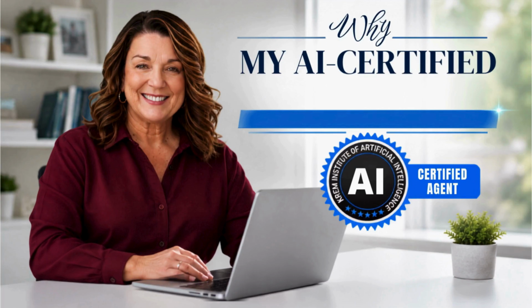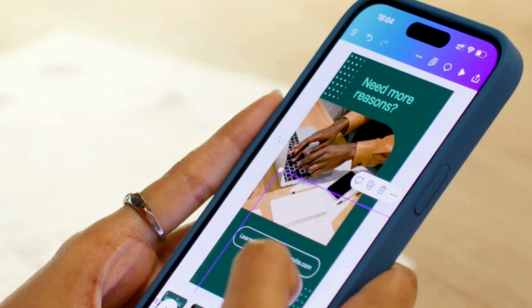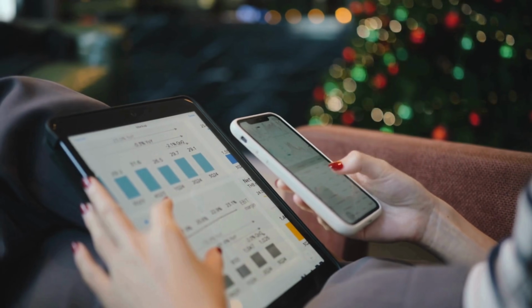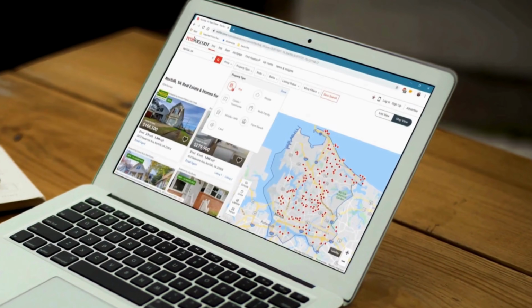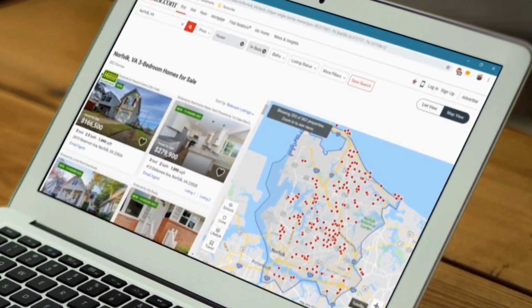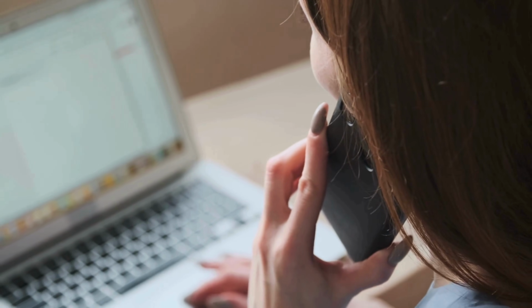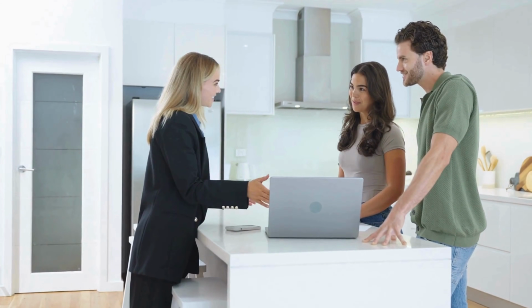Why my AI certified approach gives you an advantage. Now, I know AI is everywhere right now, and honestly, it can sound a little intimidating, but I look at technology as another tool that helps me serve my clients better. I use smart marketing tools to help your home reach the right buyers and give your listing the attention it deserves. But the most important part, you still get my experience, my advice, and someone who answers the phone when you have questions. Technology is great, but real estate is still just about people.